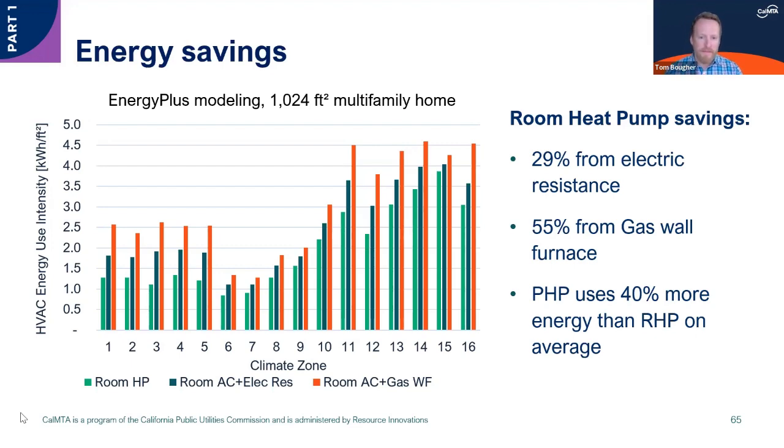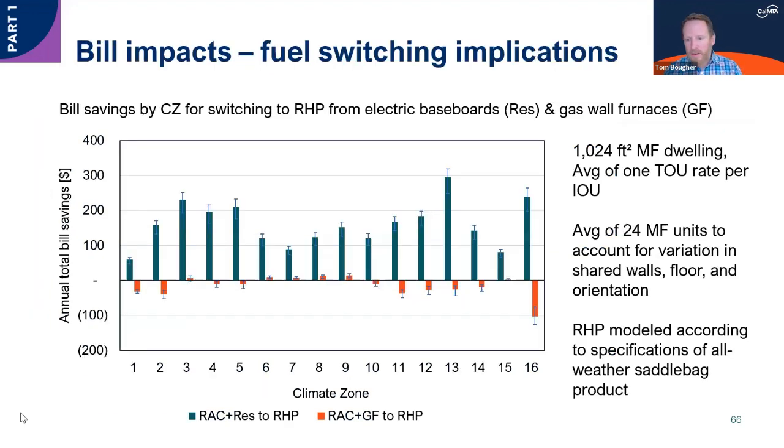Next slide, please. So, this is using the same framework of bill impacts that we talked about on induction. Right now, this is just the IOU rates. And so we took three different time of use IOU rates.